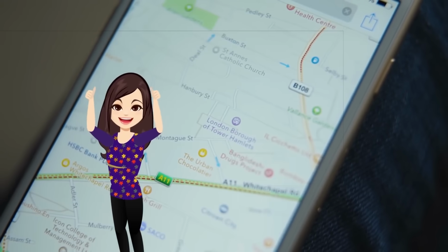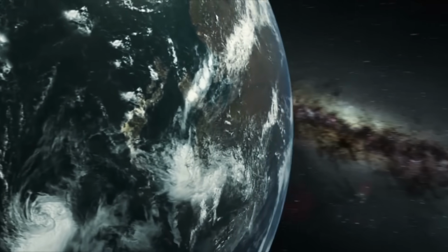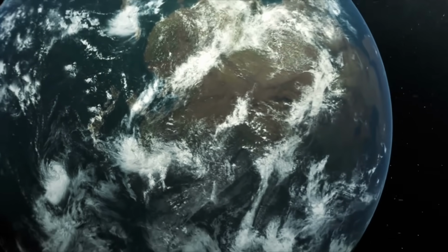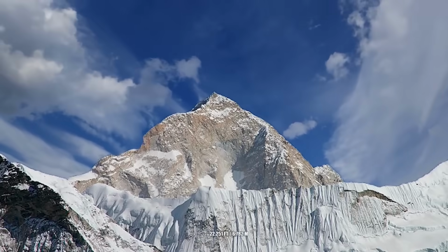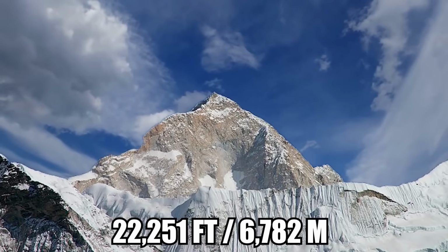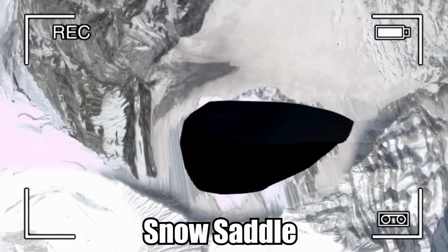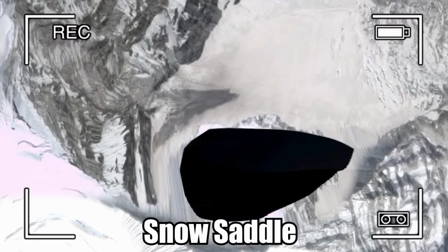The Snow Saddle. Any seasoned conspiracy theorist or Google Earth fanatic knows that certain parts of the world are less visible than others on the program, and some are even blacked out. A large area of a 22,251-foot-high mountain in the Nepalese Himalayas called Kangtiga Peak, also known as the Snow Saddle, is one such example of a place being partially blacked out.